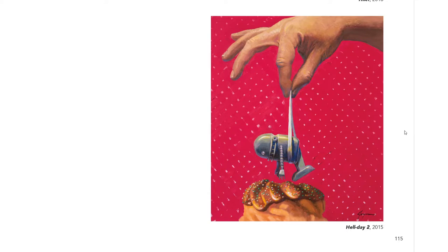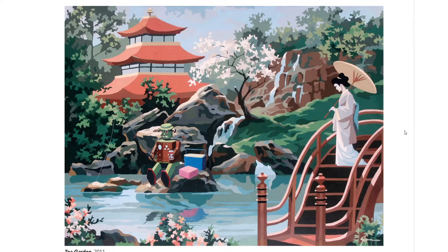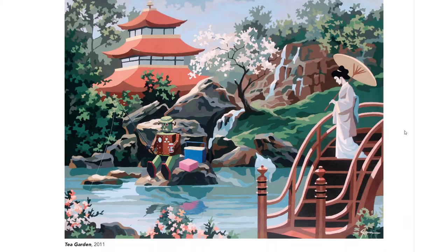I like that pattern. That's just a painted pattern. That's really nice. Oh. Is this one digital? No. This must be in gouache. Yeah, this is traditional. This is really nice. Yeah, this has to be gouache. Okay.